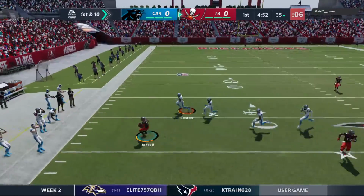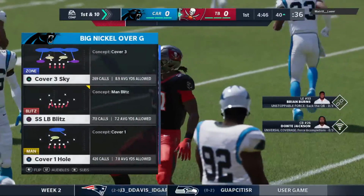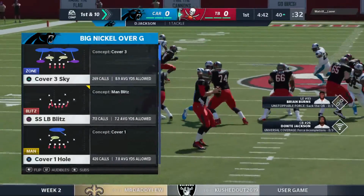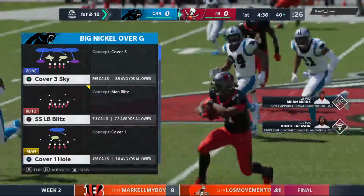Now Brady. This into the hands of his running back, Ronald Jones. And they got it well across midfield down to the 40 before it's all said and done. The catch and run good for 24 yards. Another Buccaneers first down. 1st and 10 at the 40-yard line.